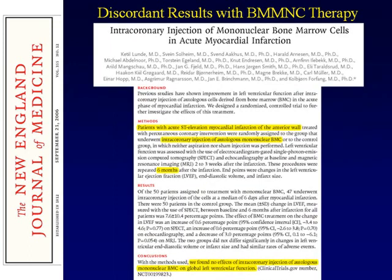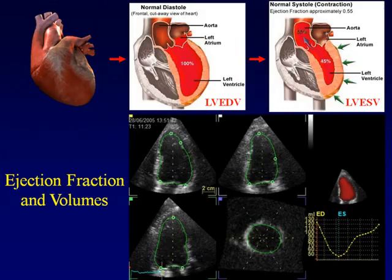In the same issue of New England Journal, there was a study from Norway in which the investigators used the same type of cell, bone marrow mononuclear cells, and enrolled 100 patients, in which they did not see any evidence of heart repair after a 6 month follow-up period. So these papers have muddied the water, I would say, or made it unclear how prominent and how useful bone marrow cell therapy is.